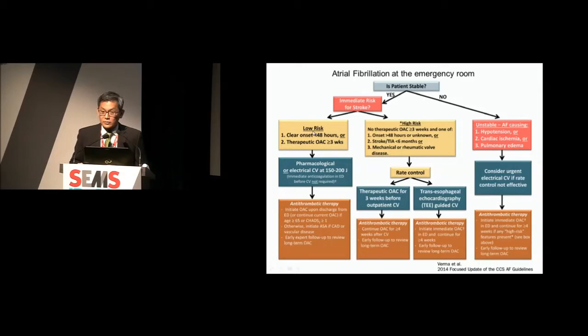If the risk of stroke is low, defined as recent onset, or he's already on therapeutic oral anticoagulation, do think of pharmaco or electrical cardioversion, and send the patients back for an early referral to the cardiologist. If they are high risk, these are what we could do. You could do rate control. If they're stable, send them to the cardiologist for an early appointment. If they're unstable, we probably have to admit them for a TEE-guided cardioversion. If you're unstable for whatever reason, of course, the job is to stabilize them and admit them for inpatient management.